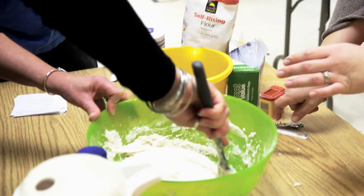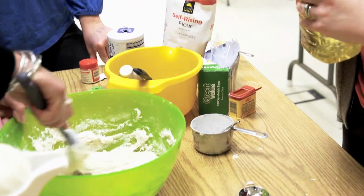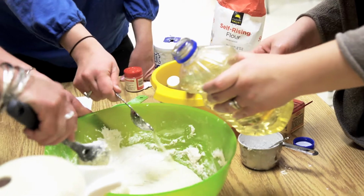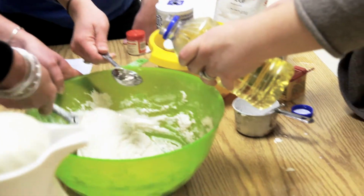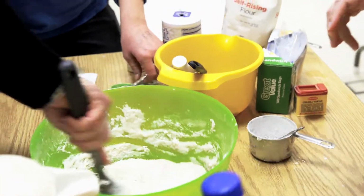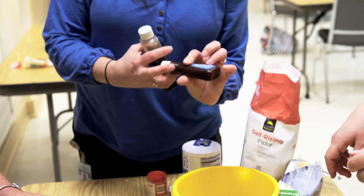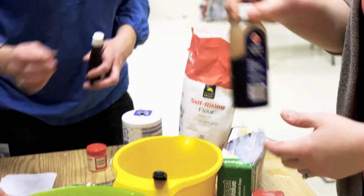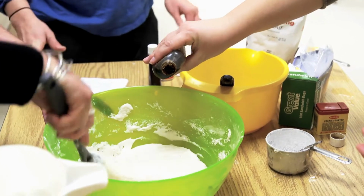And then 4 tablespoons of oil. Four small tablespoons. And then you can decide whether you want vanilla or almonds or peppermint. Let's do vanilla. Okay. And 4 tablespoons of vanilla, or as much as you would like.